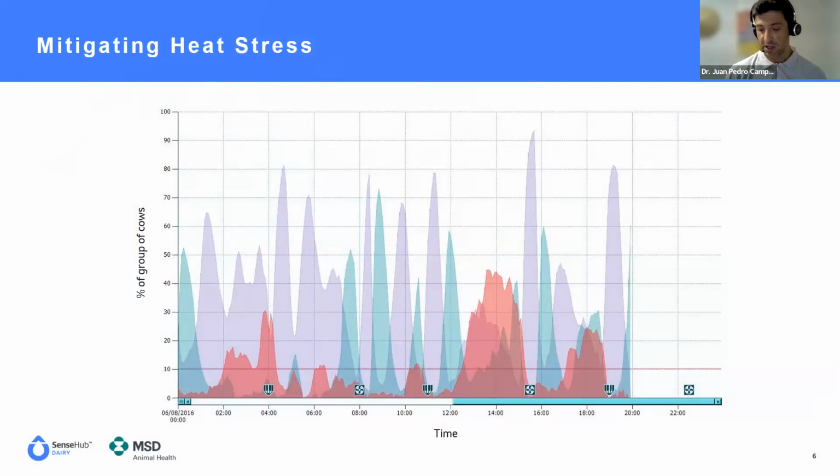This is a hypothetical example. I hope you see my mouse. Here is time over the day, and this is the percentage of a group of cows. So the red surface represents cows suffering from heat stress. I will explain later exactly how, but just keep the idea. So this represents the percentage of cows suffering from heat stress, and you can see that at 2 a.m. the cows were having almost 20% in heat stress, then it goes down, and then it came back at 4, reaching 30%, when they enter into the milking parlor.